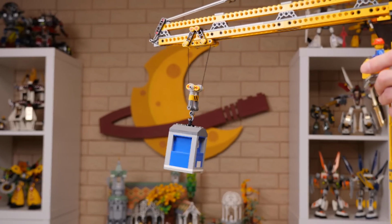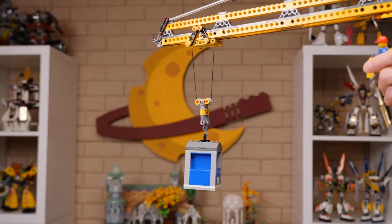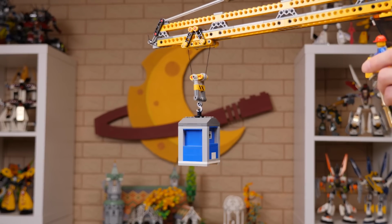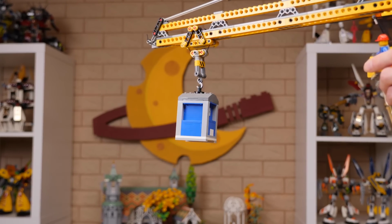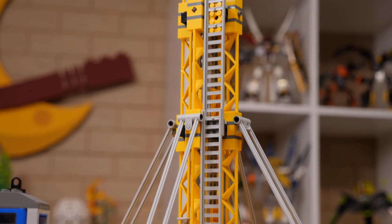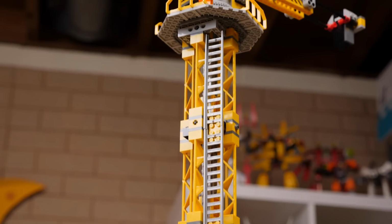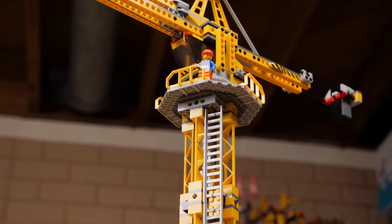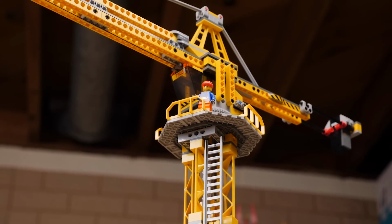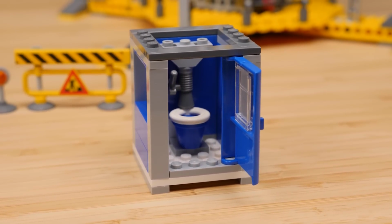Cranes and construction. The massive size of this thing is just so ridiculous coming from the City line. Especially when you think that this set is probably 15 years old at this point. Even though a set like this might seem a little one note, you know, it's a giant crane, it can move stuff up and down, that was still endless hours of fun. And of course, it included a porta potty, perhaps one of the only sets to ever do so. And there's a lot of fun to be had with that as a kid too.